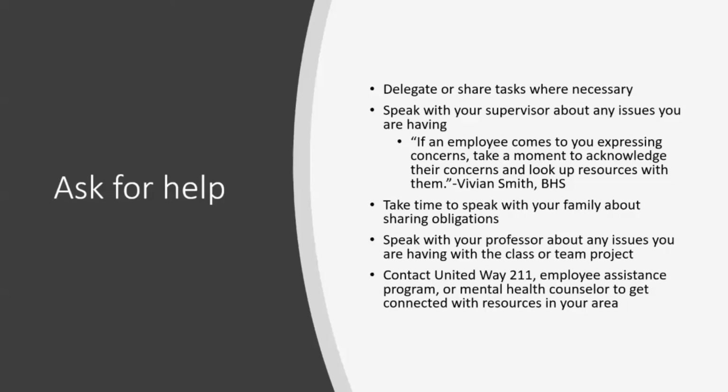One of the articles that I posted in the resources mentions that you should just get over yourself and quit assuming that you're the only person who can do that task, that you're the only one who's qualified, because it's better for your own mental health and for your effective work strategies to delegate or share tasks where necessary. Don't give people work that belongs to you, but if it's something that can be delegated to others, take advantage of that. Quit assuming that you're the only one who's got to do it.